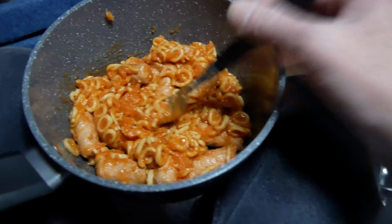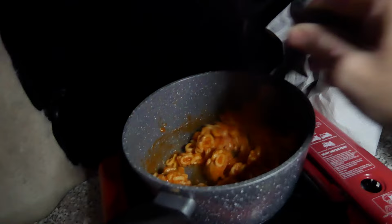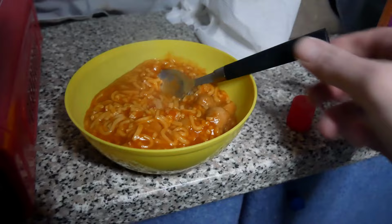It doesn't look that appetizing, but that's what you get for tin stuff. At the end of the day, I'm just doing this for quickness. Well, now it's cooked, it doesn't look too bad. This is the sacrifice you make being in a small camper.